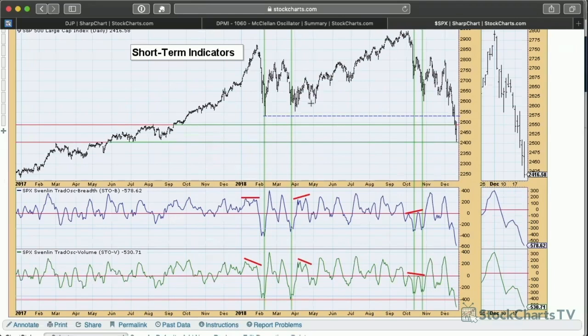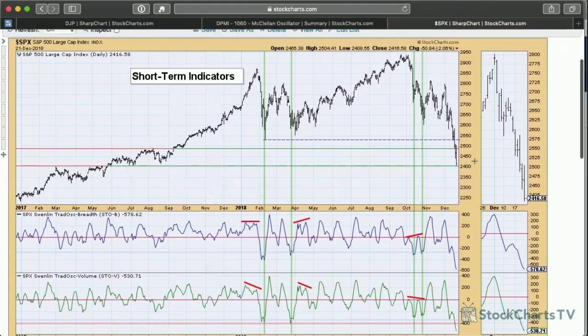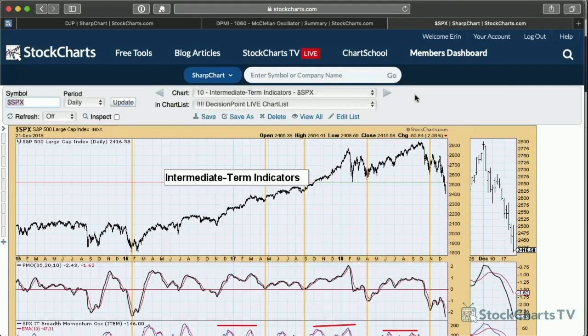So with oversold readings in a correction or a bear market, don't expect the bullish outcome. Generally, you're not going to see that. So you always should be prepared for the bearish outcome. And right here, you can see that 2400 level holding currently. Barely.